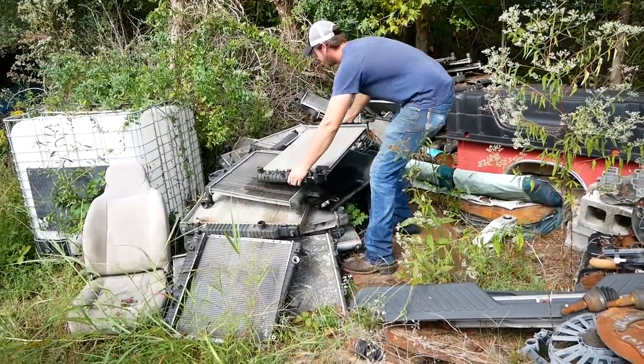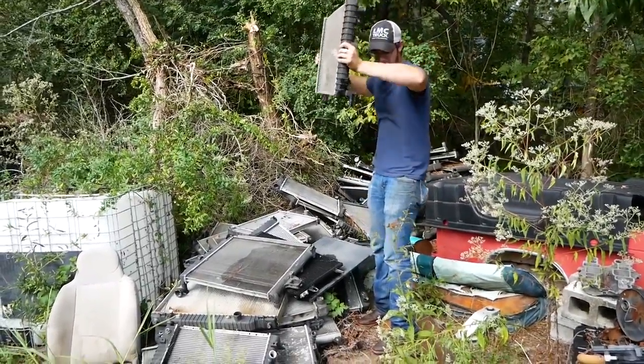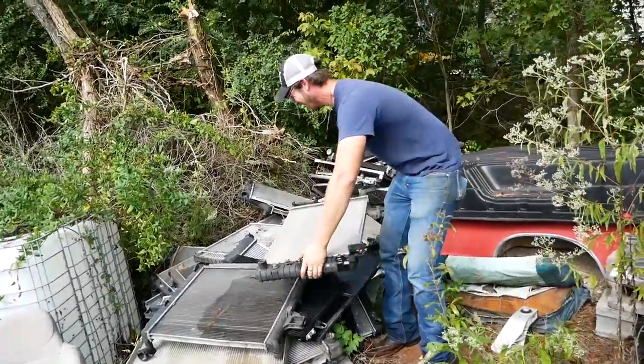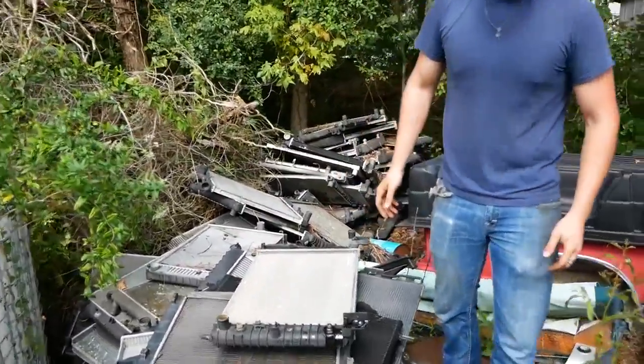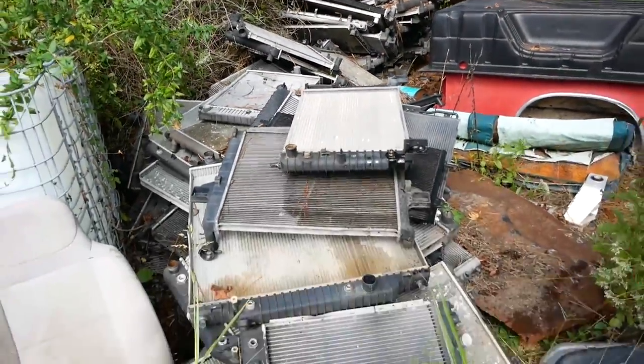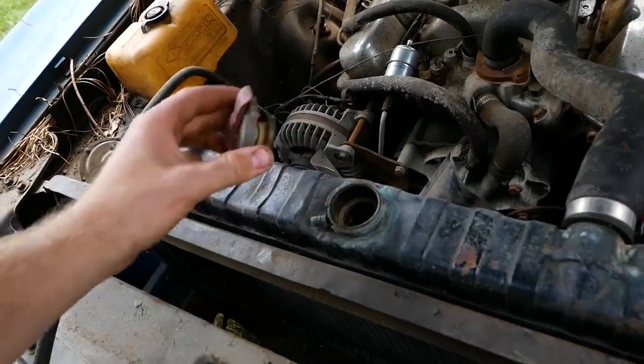Too bad we don't need a radiator this time, but I tell you what, we got lots of them. And this one's got stuff in it still. Yeah, this would have been nice last time. Oh, yeah, I know. We need to fill the radiator because it's empty. Because someone was smart and drained it, but we need to be smart and also fill it.